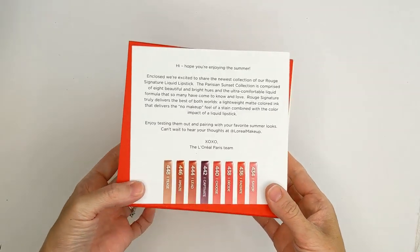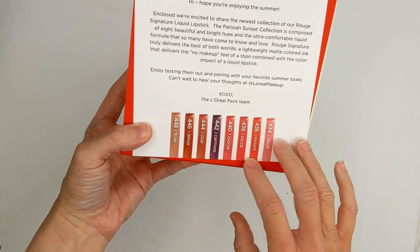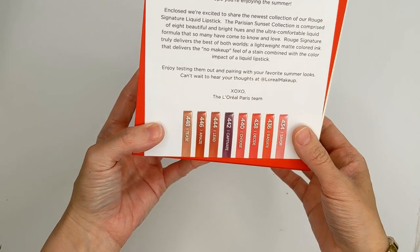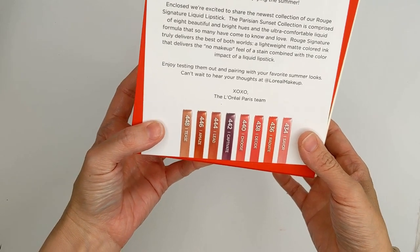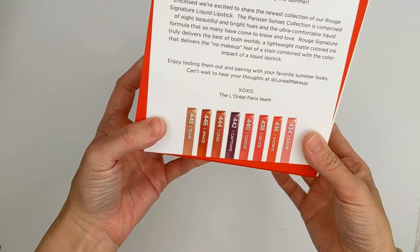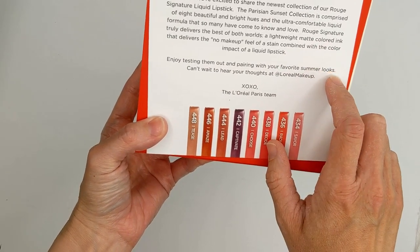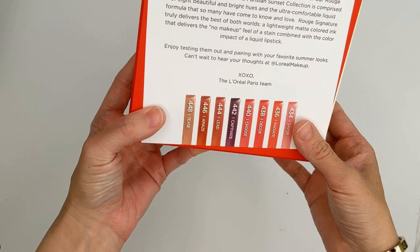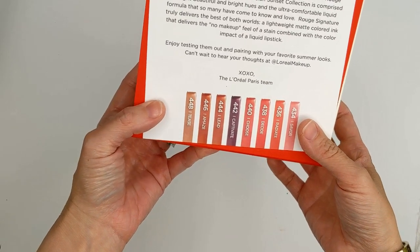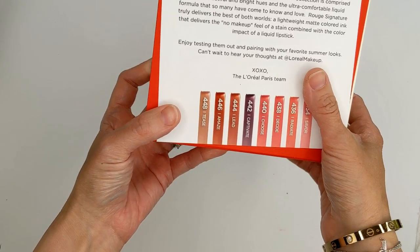Hey guys, it's Wednesday night. I just got a box from L'Oreal and it says, we're excited to share the newest collection of our Rouge Signature liquid lipstick. The Parisian Sunset collection is comprised of 8 beautiful and bright hues and the ultra comfortable liquid formula that so many have come to know and love. Rouge Signature truly delivers the best of both worlds, a lightweight matte colored ink that delivers no makeup feel of a stain combined with the color impact of a liquid lipstick. Enjoy testing them out and pairing them with your summer makeup looks.